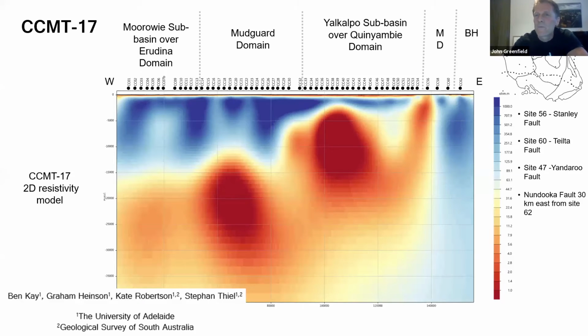And not only are we going to get the AEM, we've got the Auslan, but we also have work that was done out of the University of Adelaide by Ben Kay, Graham Heinsohn, and Kate Robinson, who is at GSSA now. They did broadband MT, so we're looking a little bit closer to the surface than the Auslan, and a lot more tightly spaced. And look at these conductors coming up. There's the cross section, going across the Kernamona, into our Mundi AEM area, which is right in here. This is about where the Namduka fault is, which is quite amazing. It comes in there like that.